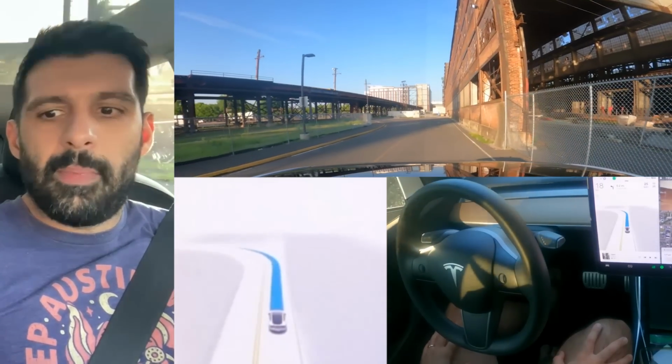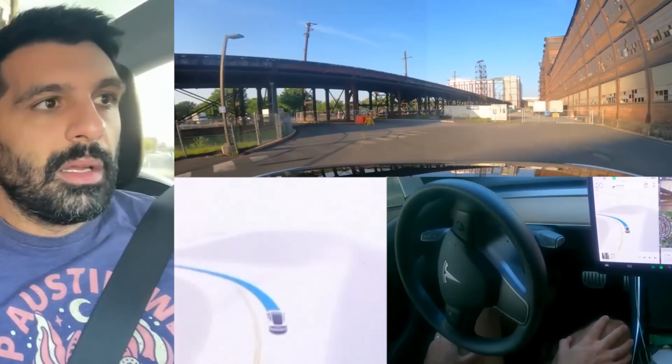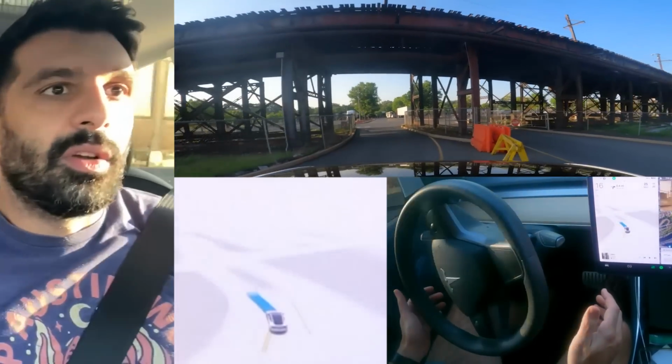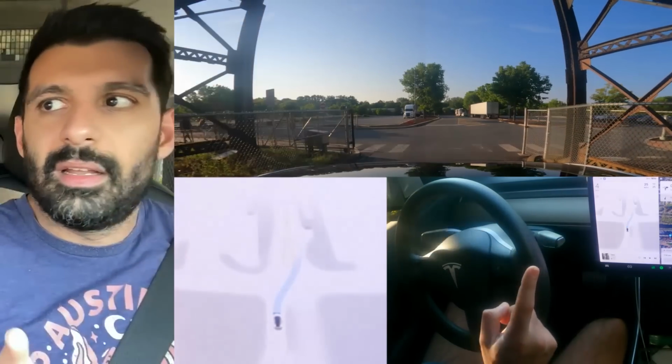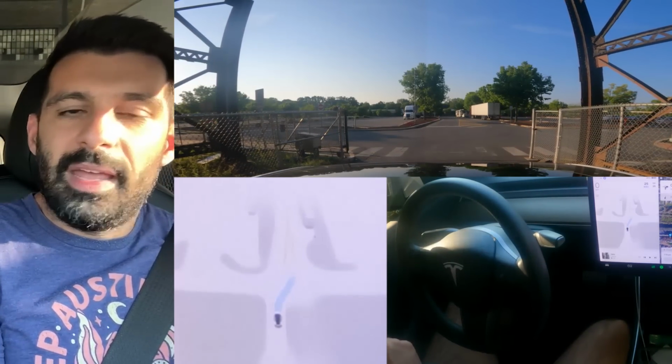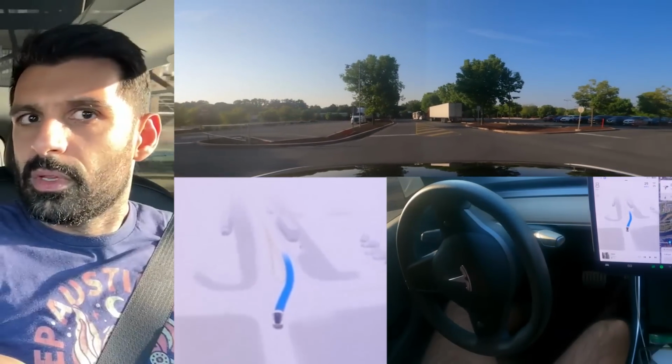So it's mapped to go the other way, so it's going to go the casino way. Okay, so that was a mistake. We saw that, right? It went through the incorrect entrance. It should have gone through the right entrance, not the left entrance.